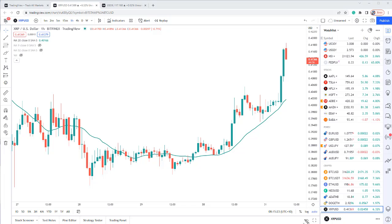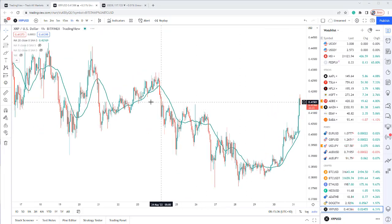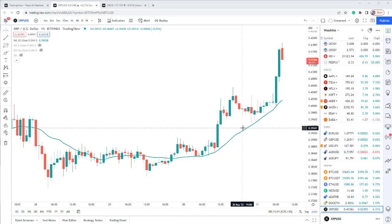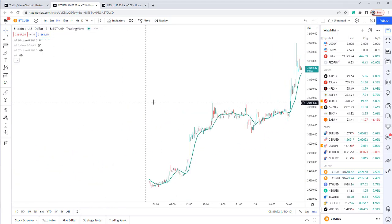But look at this here. What do we have? A move up, sideways, and a move up, right? It's really simple, but you've got to be waiting for these patterns. As you can see, we haven't had a beautiful pattern like this for a long time when it comes to XRP or even Bitcoin. So this has been my first really good buying opportunity, my first short-term buy trade in the crypto market. I've actually made some really good profitable trades on the short side in the crypto market.